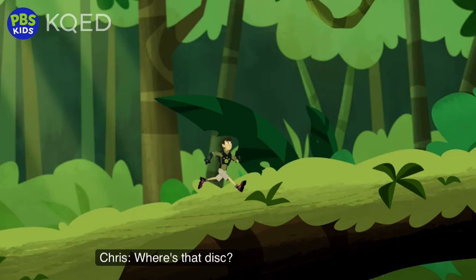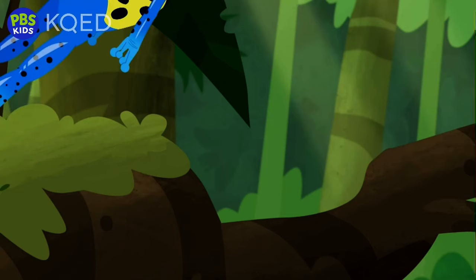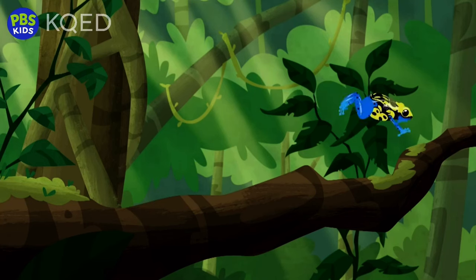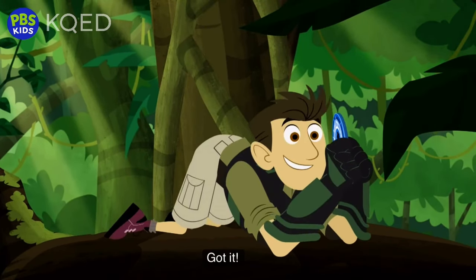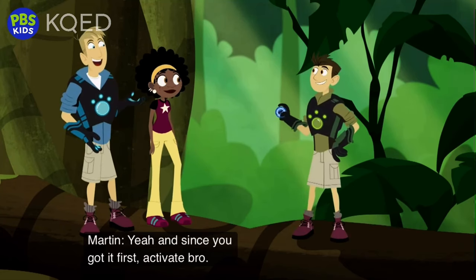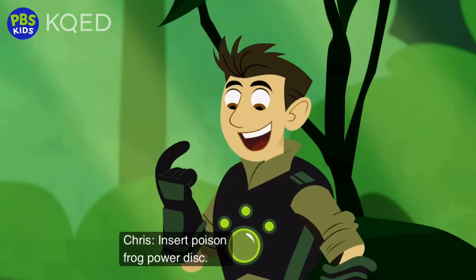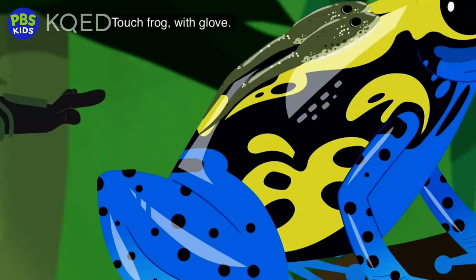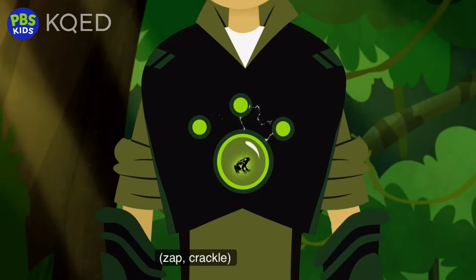Where's that disc? There it is! Can't lose it in the forest! Got it! Whew! Good thing I'm the climbing brother. Yeah, and since you got it first, activate, bro. Insert Poison Frog Power Disc. Touch Frog with Glove. And activate Poison Frog Power.